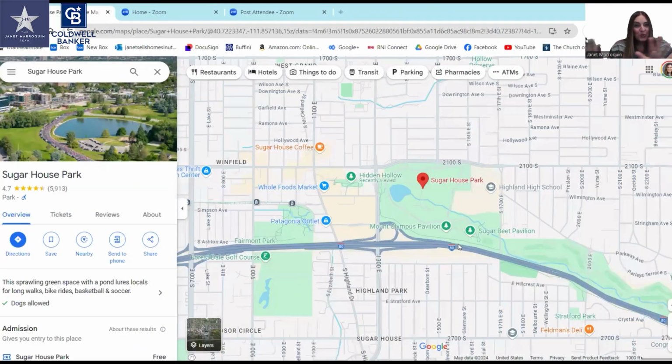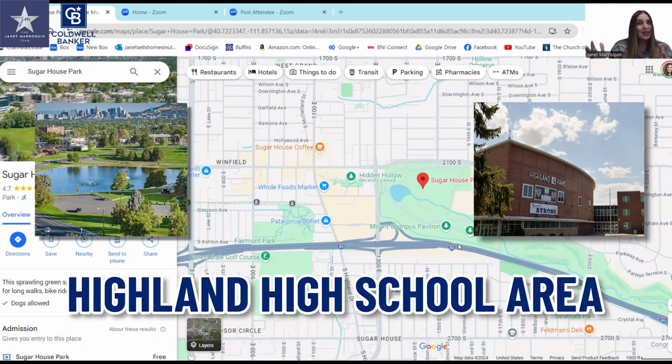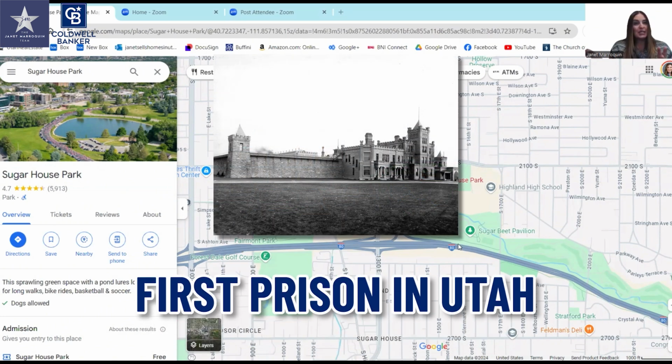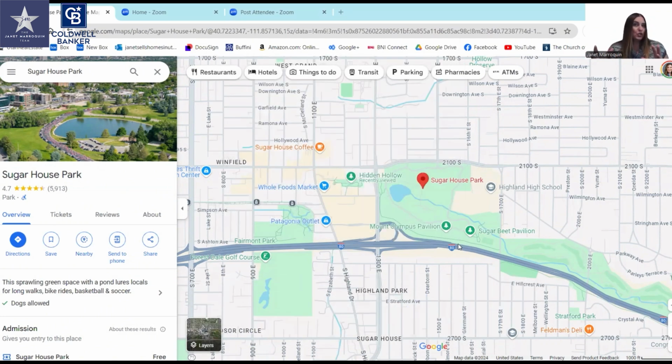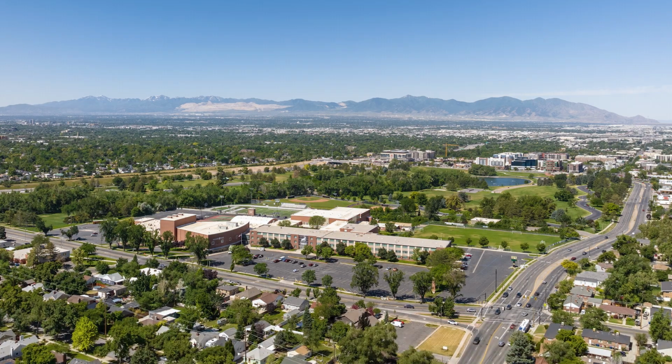Okay, so this is a really great way to see that original Sugar House Park area and the Highland High School area, that was like the first prison in Utah, and it was in Sugar House. And there are some pretty funny pictures of the inmates. They seem actually pretty happy to be there, in my opinion. I was kind of researching, but anyway, that is now all park area and the Highland High School.